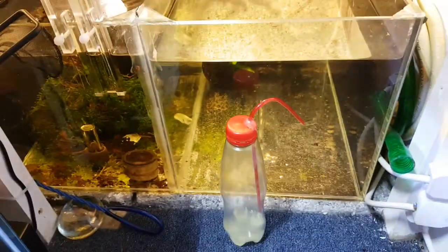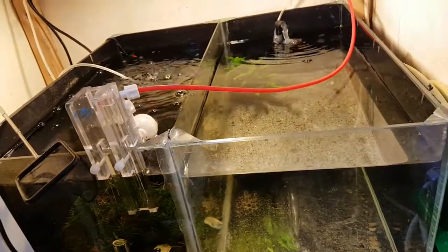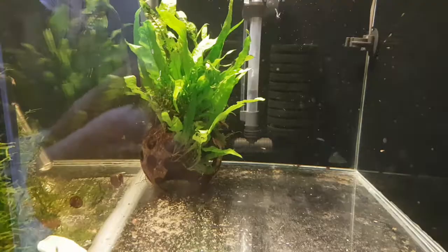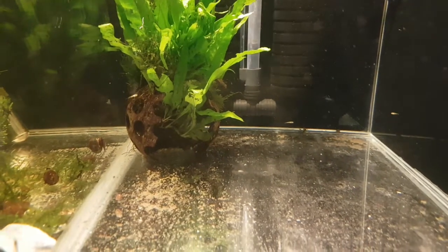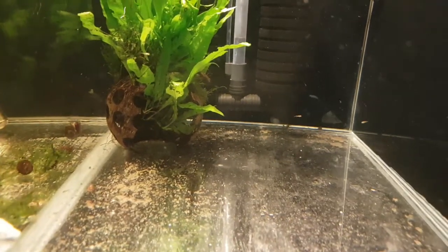We got the little baby koi fry there, which I've been feeding. They're up and about now. You can see them from the top. I'll try and get down a bit lower for you guys. You can see them there in the middle. We've got about, I would say maybe 20 we got out of that hatch.